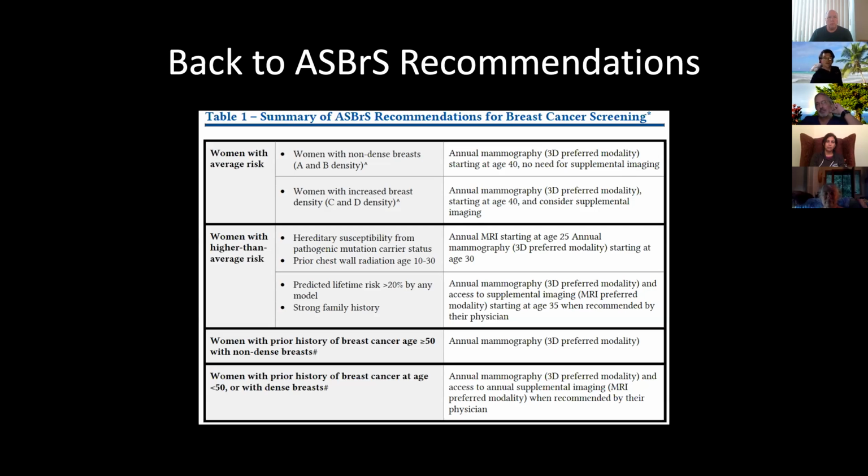Going back to the American Society of Breast Surgeons recommendations, we can now put the additional information into the table. We now know that this patient is at higher than average risk. She has a predicted lifetime risk exceeding 20% or approaching 20% based on the mammography results. So in this woman, we can recommend annual mammography with 3D being the preferred modality. And we can offer access to supplemental imaging. MR would be preferred when it's recommended by their physician, but the fallback position would be to offer supplemental screening with ultrasound.